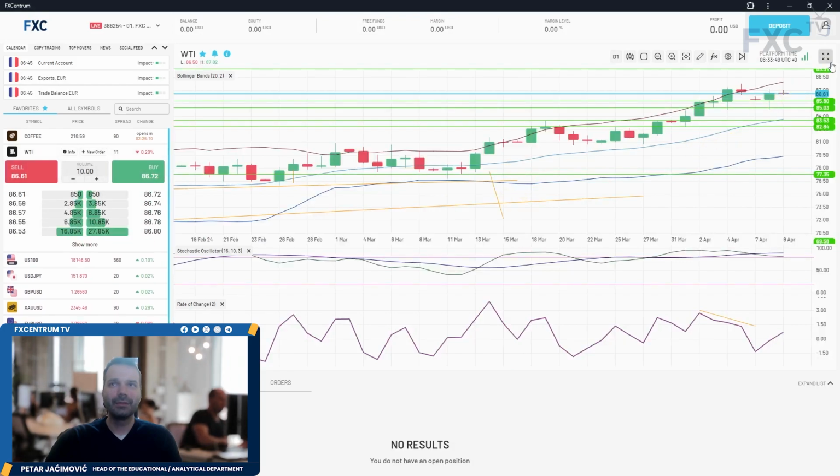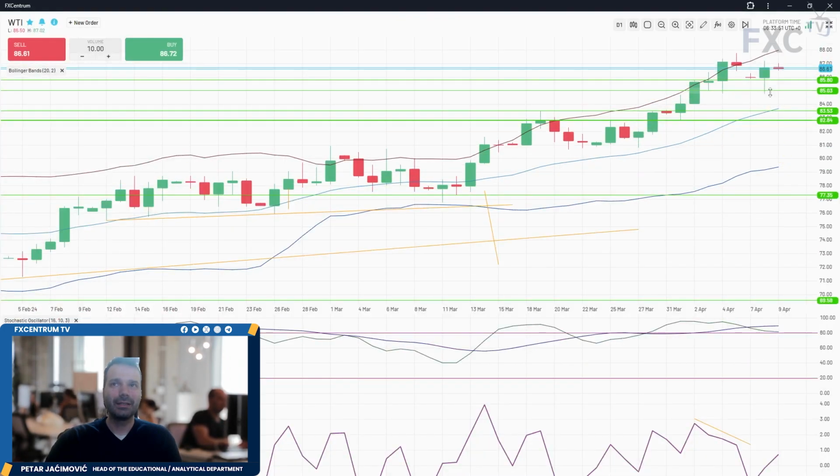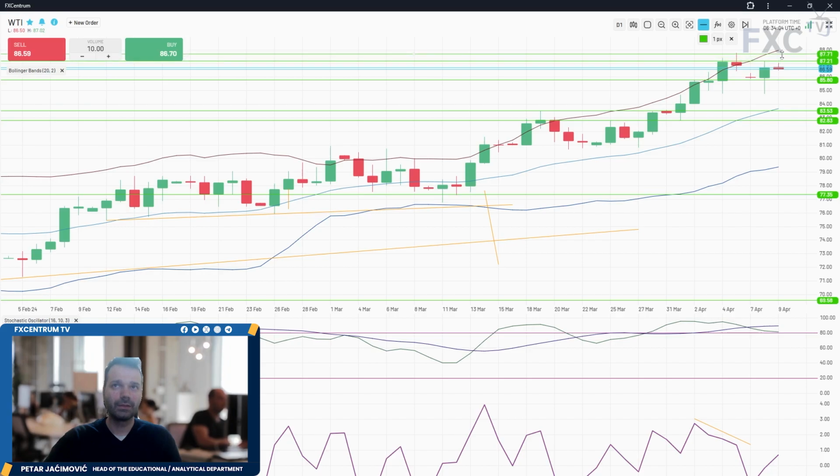Let's take a look at the WTI. So we can see market is trading around 86.61. Yesterday, it had more like a pullback, but still now we have resistance around 87 mark. And we also have the 87.90 mark, upper Bollinger Band. This morning, we can see also that we had a fresh bear cross on the stochastic oscillator with a fair divergence on the rate of change from a couple of days ago.